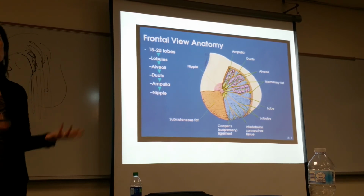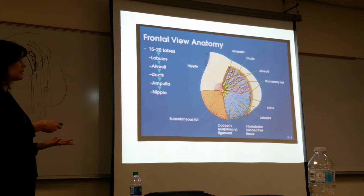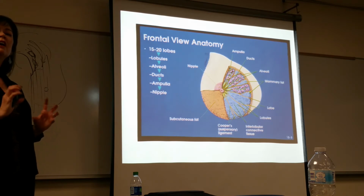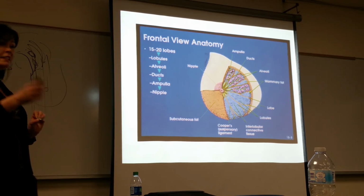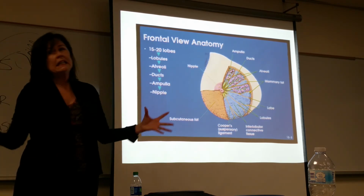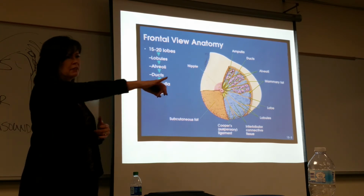I don't know if you ever thought about it, but I just thought there was one duct coming to the nipple, but it's actually several ducts coming to the nipple. One of the things that you look at when you're doing a breast exam is if there's any discharge from the nipple. Unless you're a lactating female, there shouldn't be any liquids coming out of the nipple. So if there is a discharge, that would be a concern.